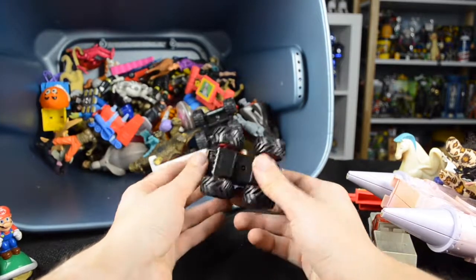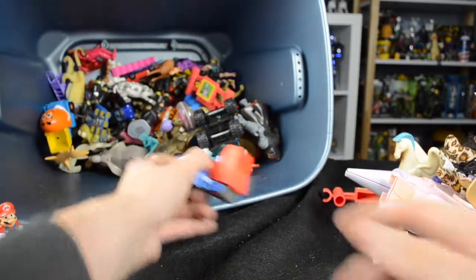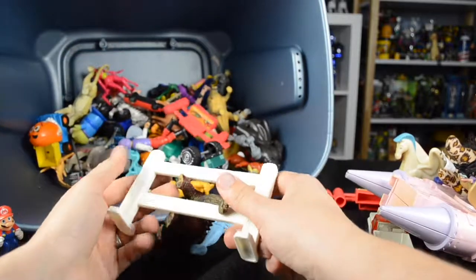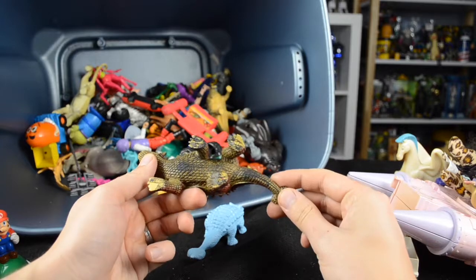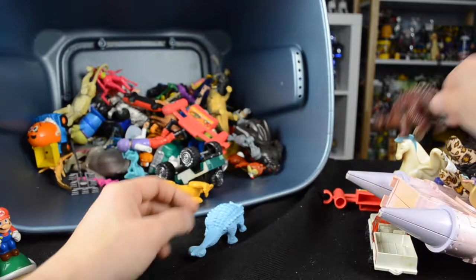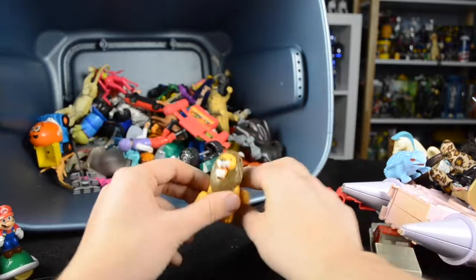Here we have another truck. Might go to one of the remotes, who knows. Junk. Here's another Chapman pirate. Here's a fence. Here's a pretty cool Ankylosaurus. Excuse me, Eusophephilus. It's an Ankylosaurus. I don't care what they say. Here's another Ankylosaurus. Here's a generic lion.